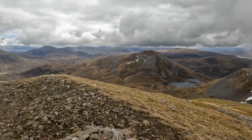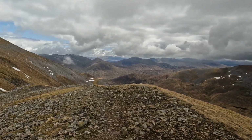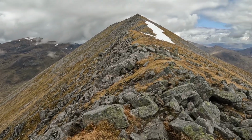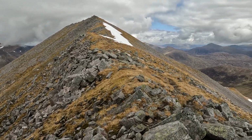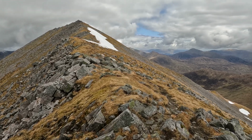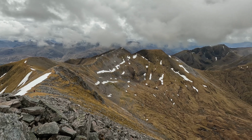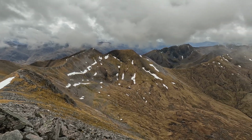And there's Sgurr Eilde Mor and our next top there. Approaching the final section now at Binnein Mor. So that's us on the summit now of Binnein Mor.